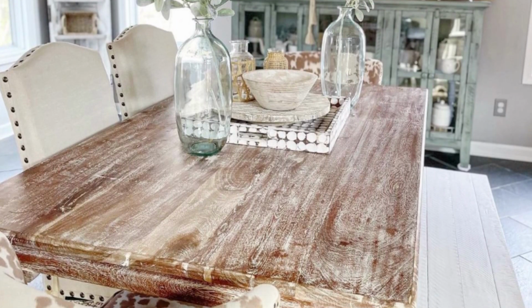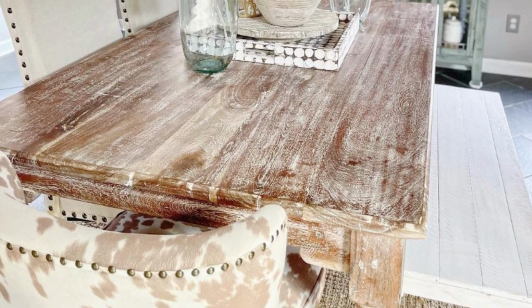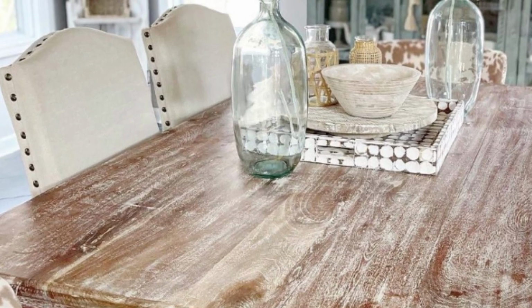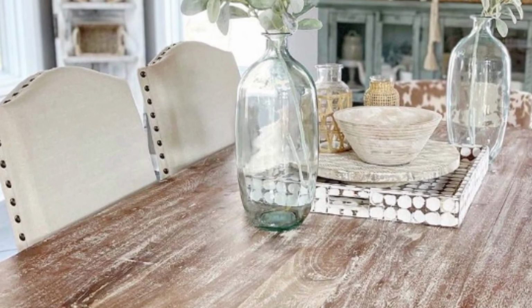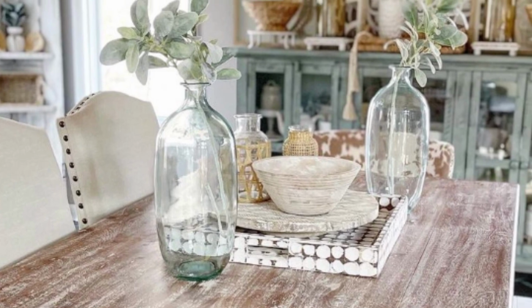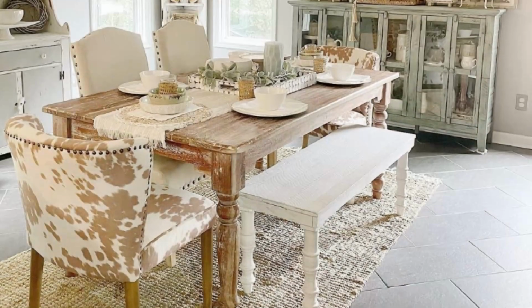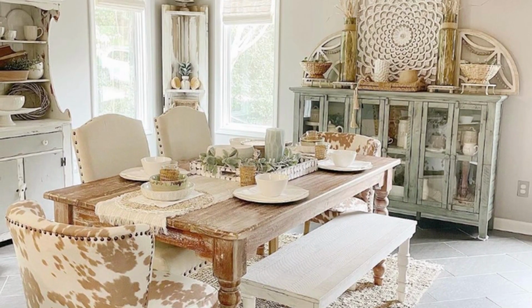Another idea to add interest is with a neutral colored rug under the table with a pattern or texture. Complement the space with white or cream table linens, neutral colored tableware, and a centerpiece of dried flowers or greenery without forgetting furniture to display tiles and other accessories.